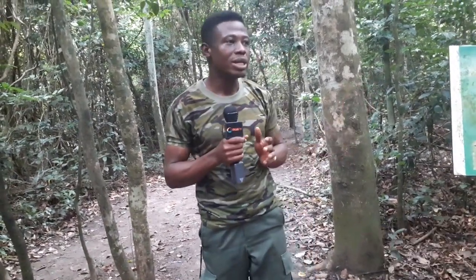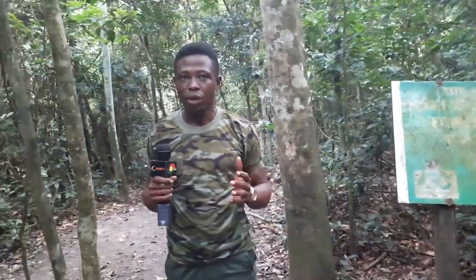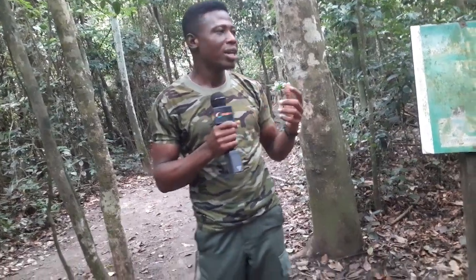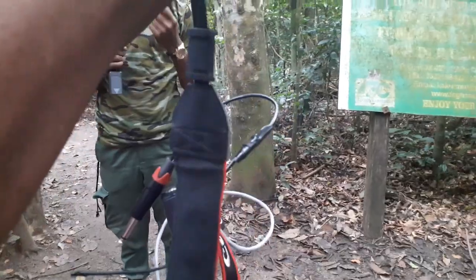All these animals we've mentioned live in Kakum Forest or Kakum Conservation Area. But seeing them in the daytime, especially during working hours, is very difficult because of human activities. Look at the number of people who come in to use the forest and the noise they make, especially the school kids.